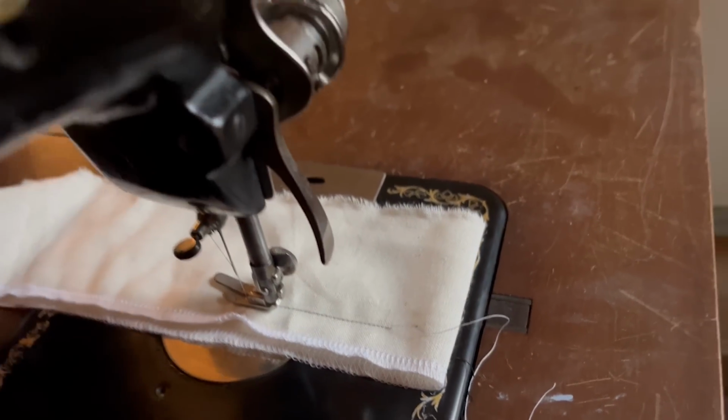Yay! There we go. There it is, works. Another sewing machine saved.